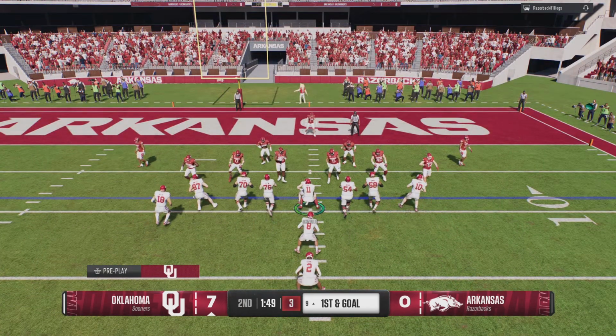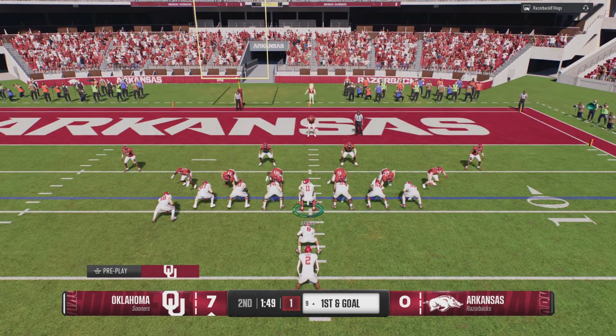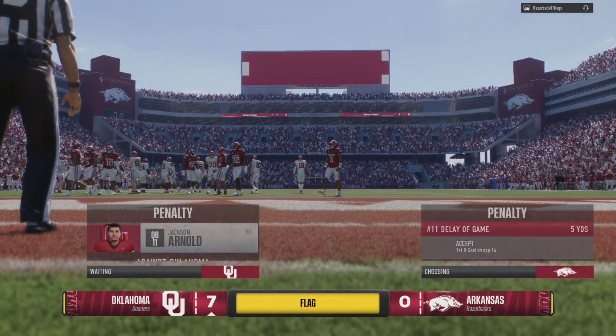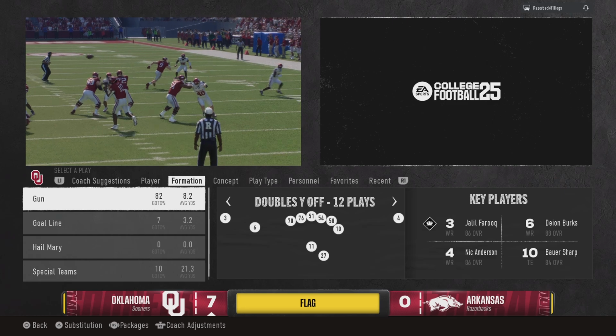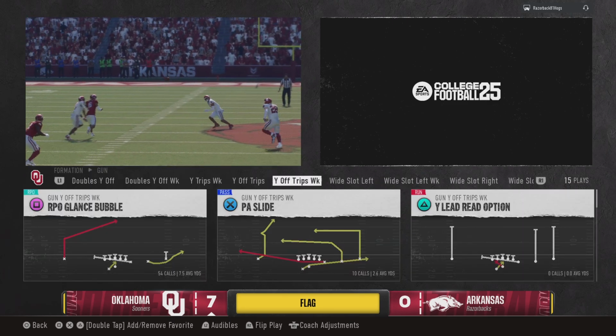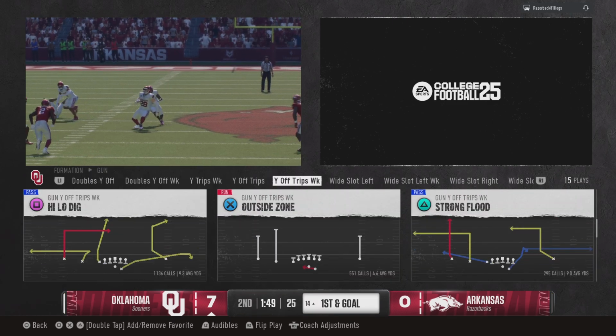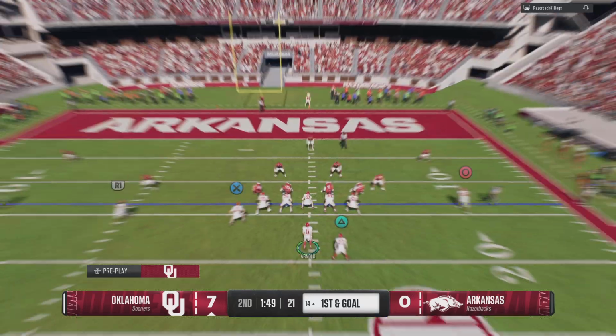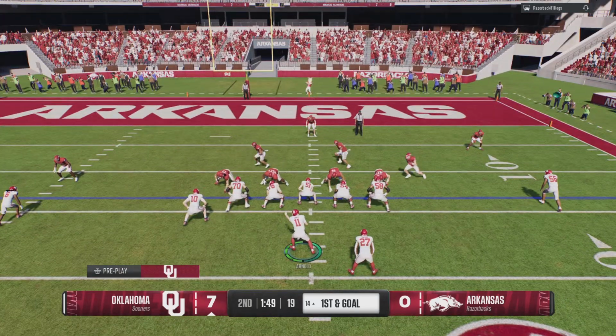And the Sooners will try to punch it in on 1st and goal. They weren't able to get that one off. It'll be a delay of game. So frustrating to see an offense lose track of the play clock and pick up a penalty like that. And the sudden change situation even more difficult for this defense facing a 1st and goal.